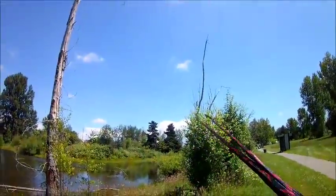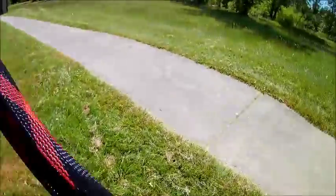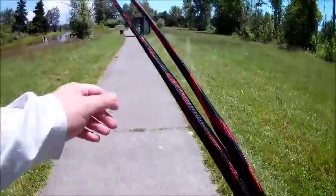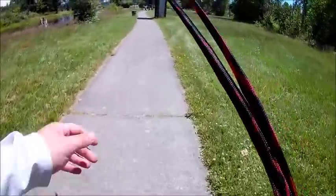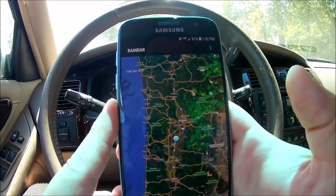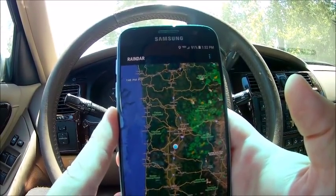Number one, those thunderstorms heading my way. Number two, this is a pretty far away drive from home. Rebecca allowed me to come out here and fish today, but not gonna be gone long. Oh yeah, I've got about half an hour.